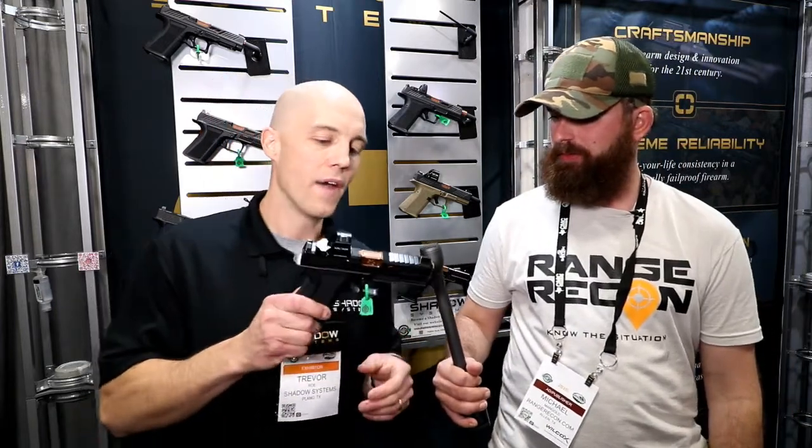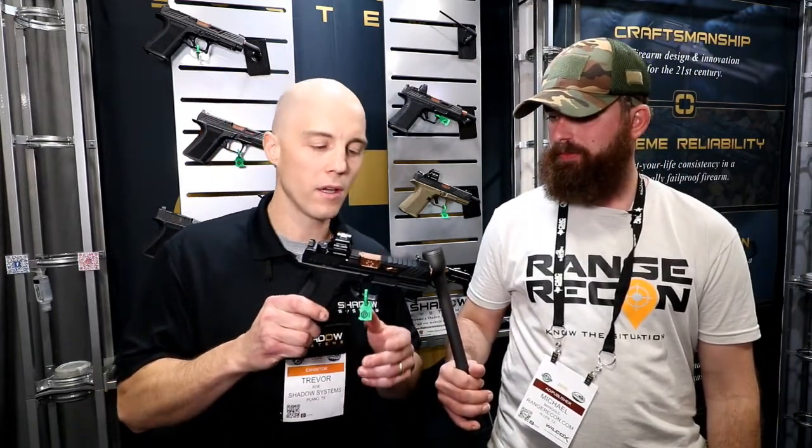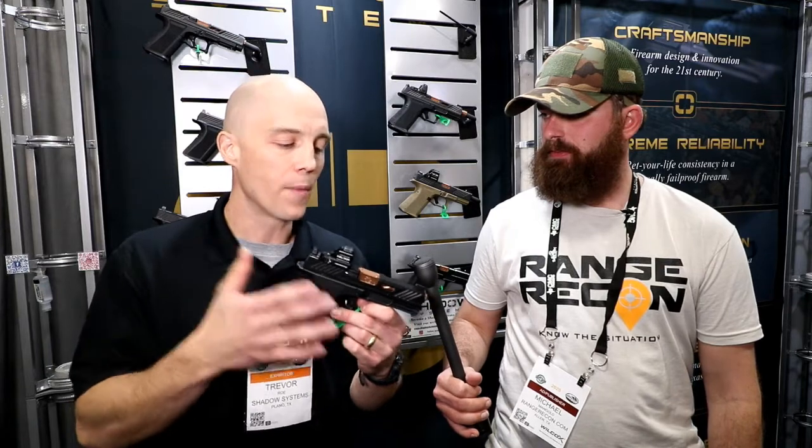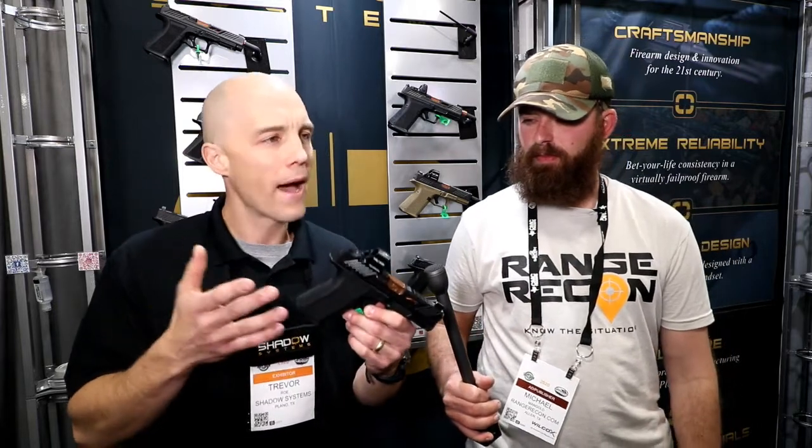Absolutely. So this is the Shadow Systems MR920. This is what we're releasing at SHOT Show this year. We've produced the MR918 for a year now. That was the gun we released last year. The MR918 and MR920 are very similar designs. They're about the same size, but the MR920 just incorporates some of the feedback that we've heard over the last year. Kind of minor tweaks, but things that might be very meaningful for some shooters.